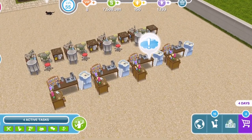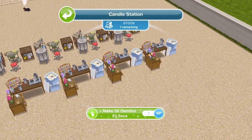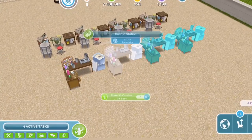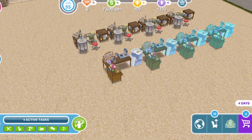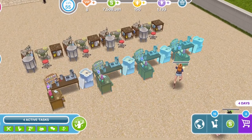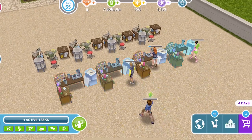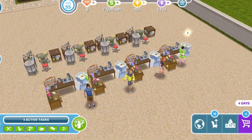What I recommend, you've got your four candle stations here and the first time you use it you get 50 candles in 23 seconds, so I recommend just doing that with all of the crafting stations. Just gives you a little boost. How much difference it makes in the long run, probably not a great deal, but I just like to make sure that I do that at the start. They've finished collecting the candles, so we can go ahead and collect them.